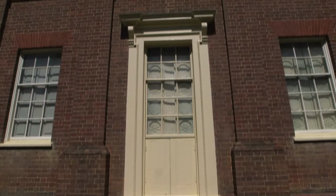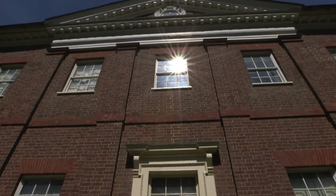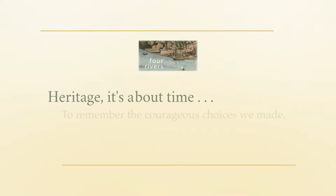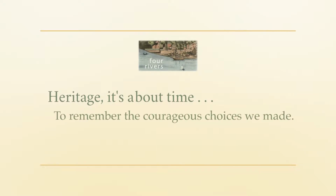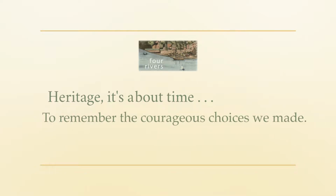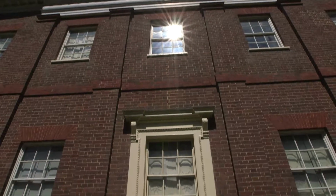But what makes it really special, it's probably the only house in Annapolis that was designed by an architect. Another interesting fact is the fact that 95% of this house is original. We know that this house was designed by an architect because it has many features that make it very special.